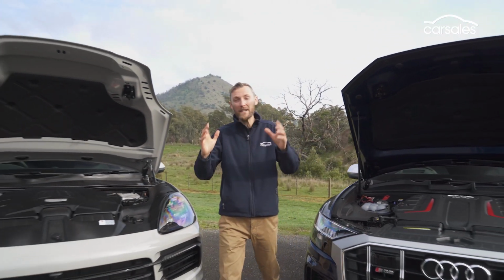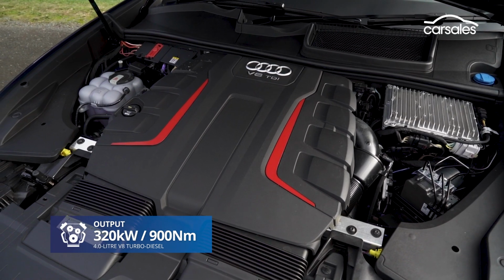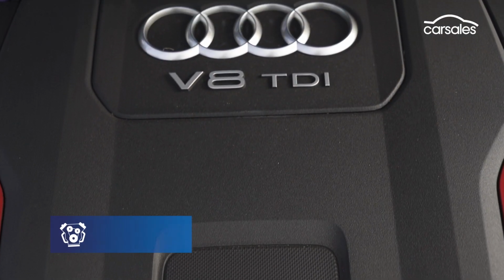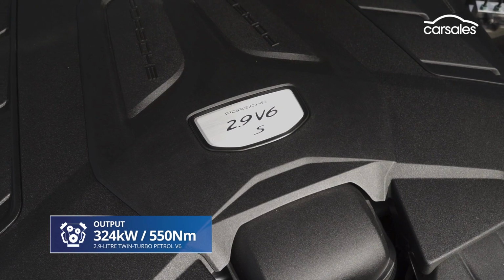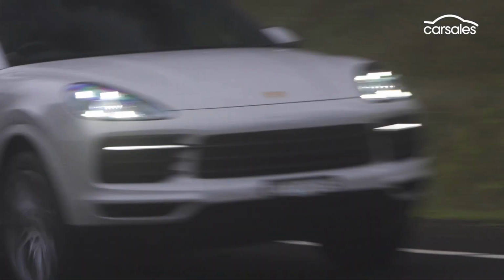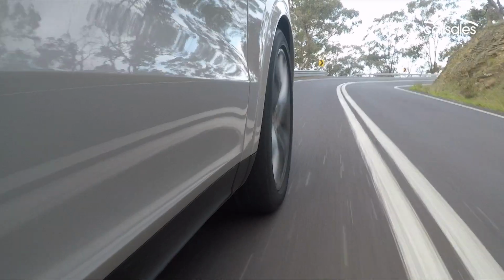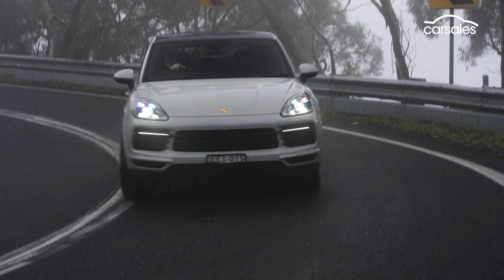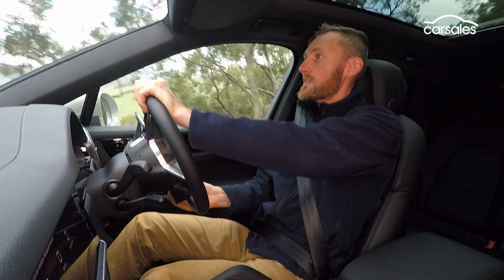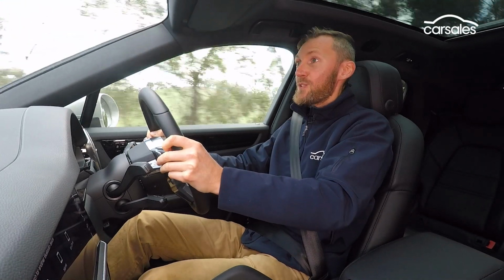But these are performance machines, and both have supremely powerful engines. Audi has a big twin-turbo V8 that has less power, but way more torque than the Porsche's medium-sized twin-turbo petrol V6. Wow, this does not feel like a big, fat, wide SUV. It feels like a sports car.